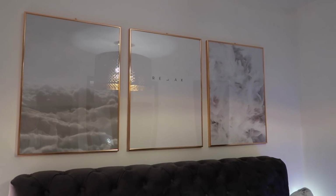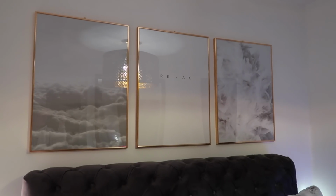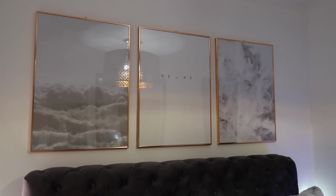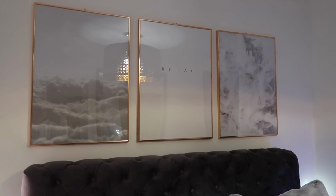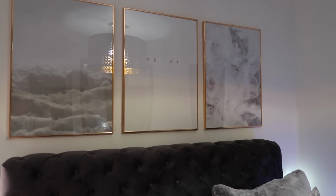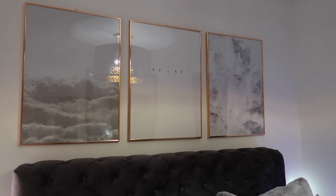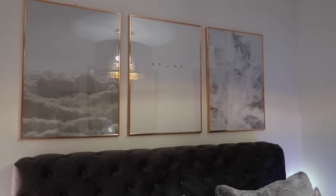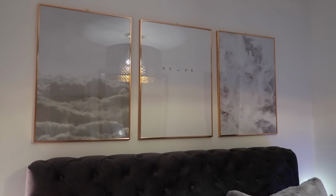I just thought they went so well together. I actually used the feature on Desenio where you can make yourself a gallery wall, so you can see exactly what the prints will look like when you actually put them up on your wall at home, which was so ridiculously useful. You can change the sizes, you can change the frame color, like literally everything. And if you are wanting to create a gallery wall or something like that, then honestly I highly recommend that feature. It's so easy to use and made it so much simpler to pick out exactly what I wanted.